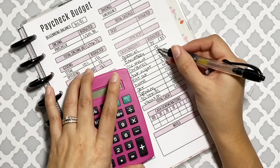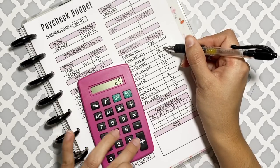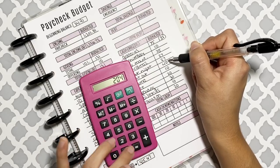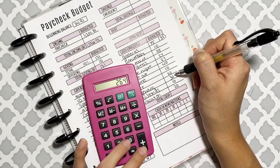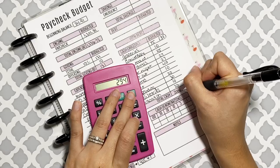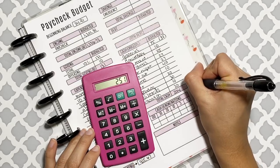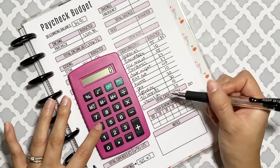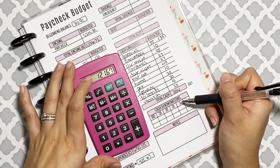All right, so let's go ahead and just add up the total cash part. 75 plus 10 plus 25, 27, 27, 40, 10, 20, 30 plus another 30. So 294 is the total cash. However, we are only going to be taking out $251 because remember we're only taking $32 out here. So let's take the remaining $415.67, and we're going to subtract the $294 that we planned out.